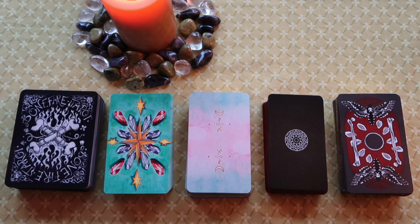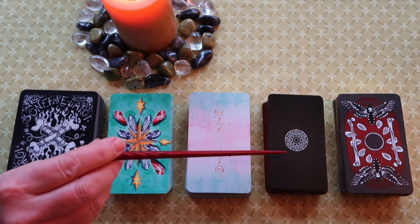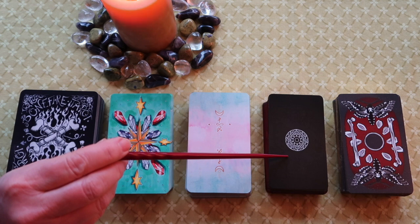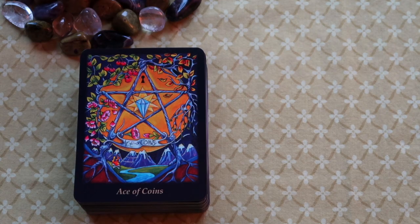On the left is the Bonefire. This is Sawyers Path. The Numinous, 8 coins, which has been trimmed, so it's a little smaller than original. The Bonefire is an intensely colored deck, rich in symbolism, and it's one of those decks that each time I pull it out, I see something different. I see something that I didn't see the last time, or there's another question that arises.